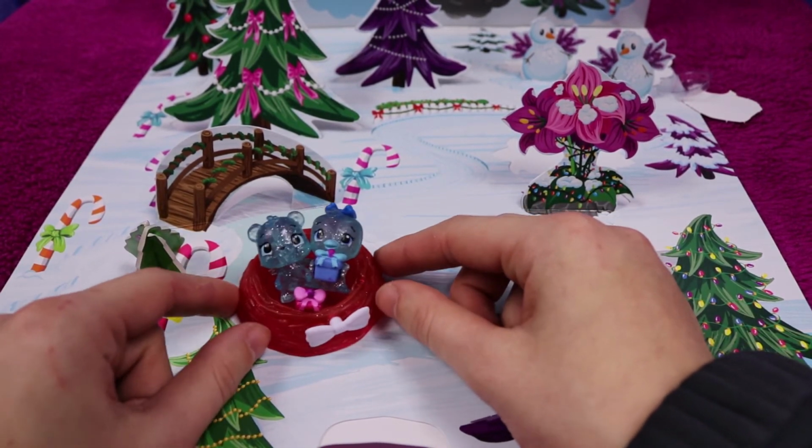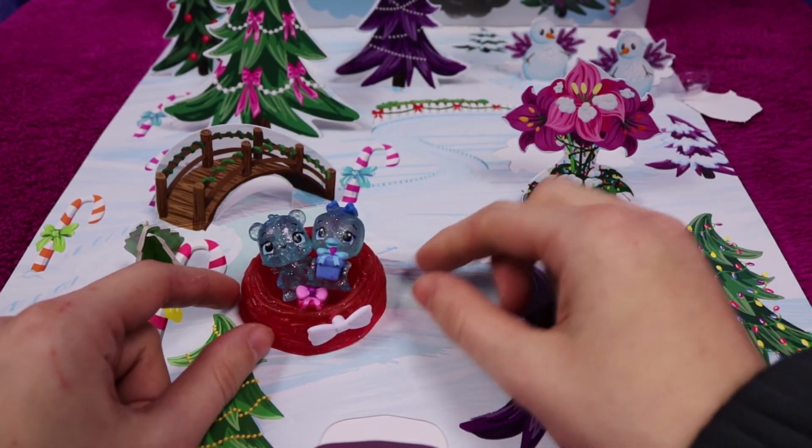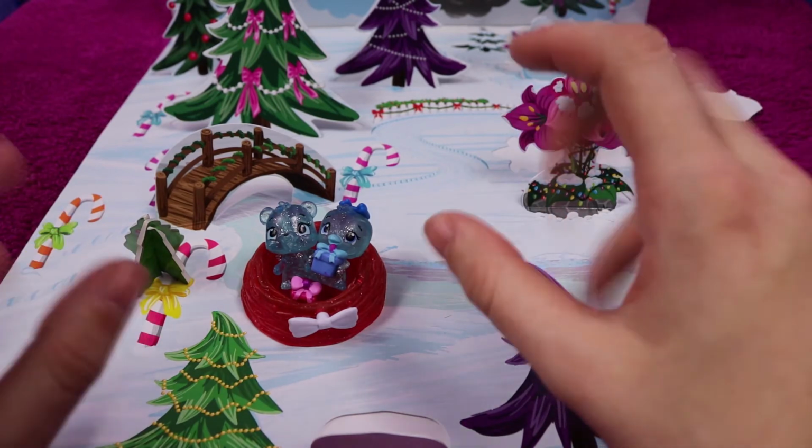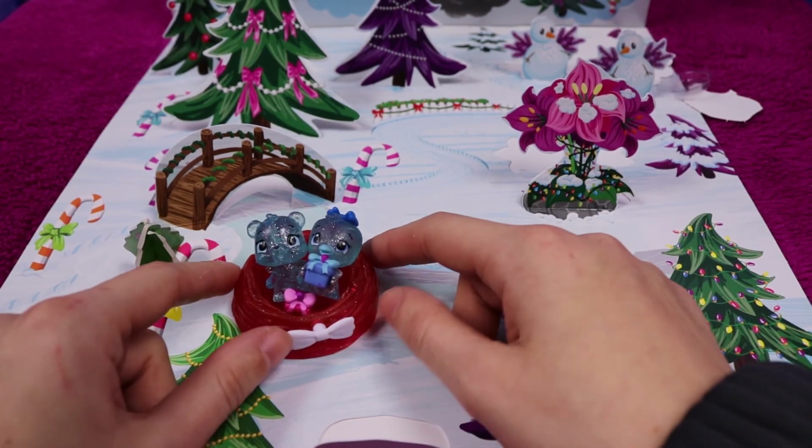So that was day number 5. Come back tomorrow for day number 6. I have to use 2 hands now. I have no idea how I'm going to do it past 10.